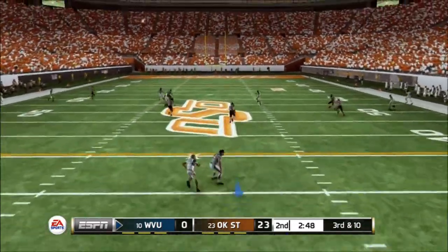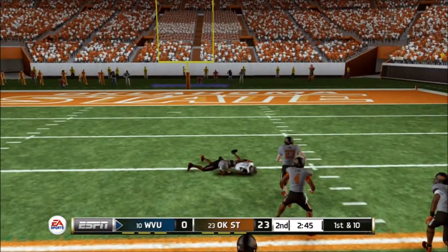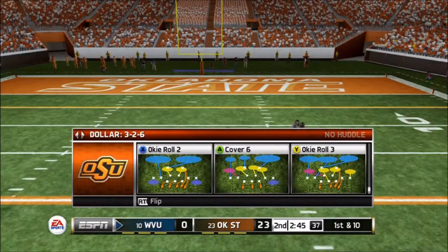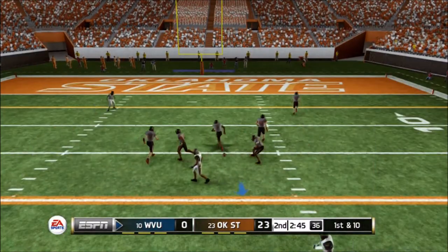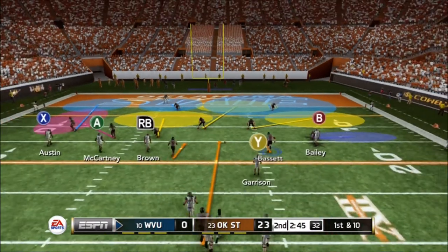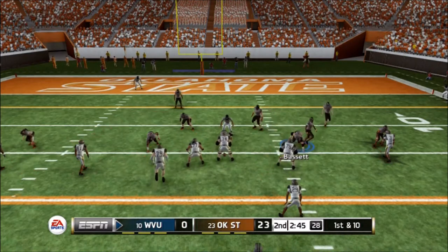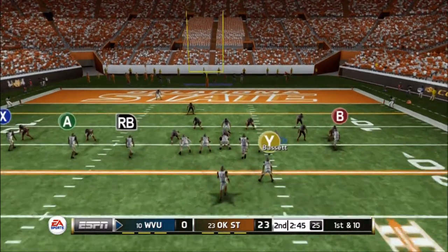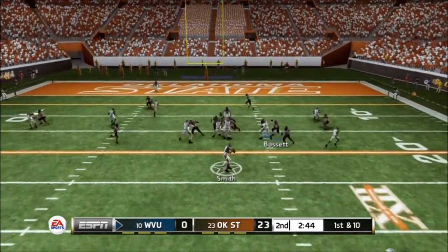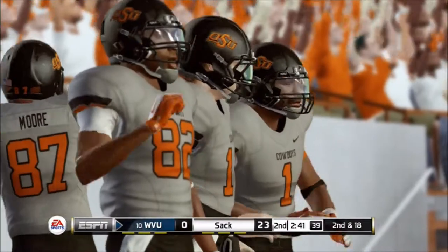He drops back. Going deep. Lays it out there. He caught it. And they make the stop at the 15-yard line. That makes it first and 10. They bring him down, and they get a nice defensive play.